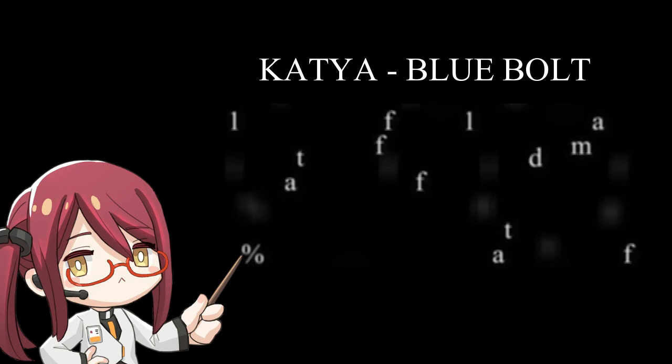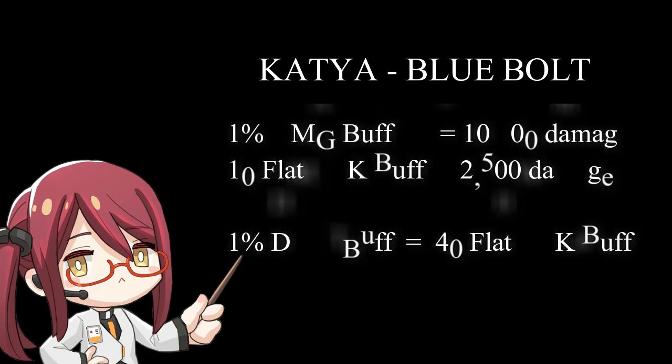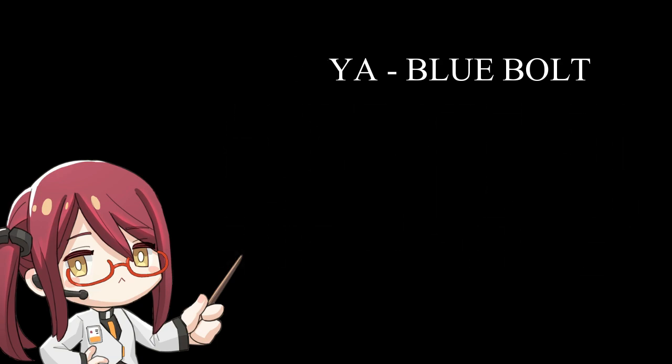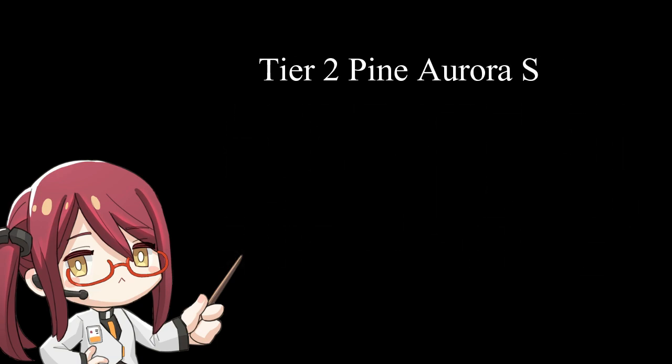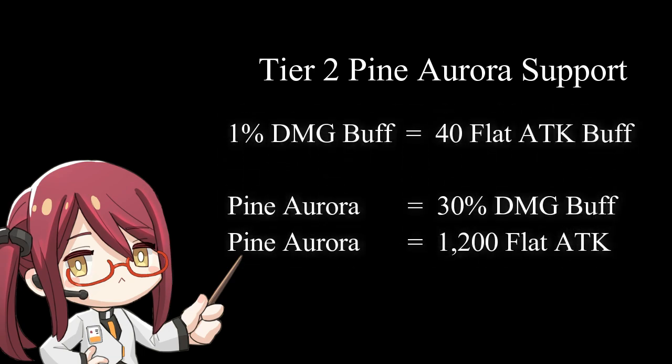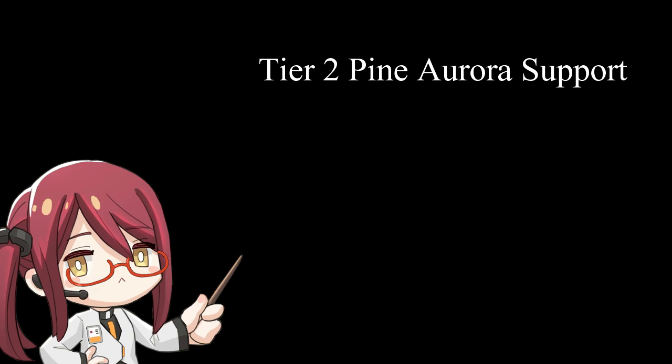Let's look at Bluebolt as an example. A 1% damage buff will give her about 10,000 extra damage over 15 seconds. A flat attack buff of 10 will give her about 2,500 damage over the same time period. Thus, a 1% damage buff is equivalent to gaining about 40 attack for her. That means that if she is supported by Kaguya with a tier 2 Pine Aurora and gets a 30% damage buff, it is the same as if she gained 1,200 attack.